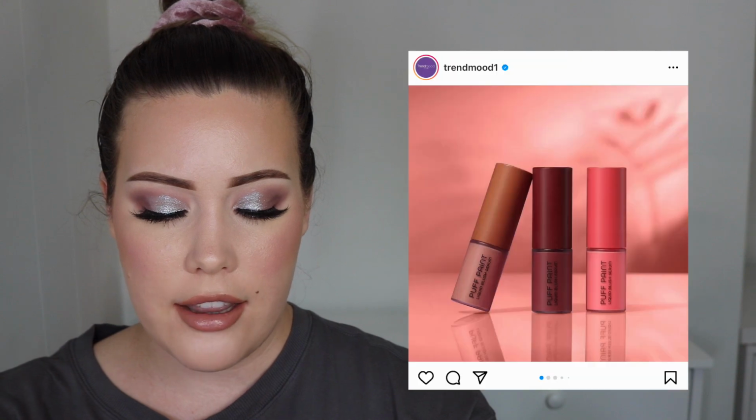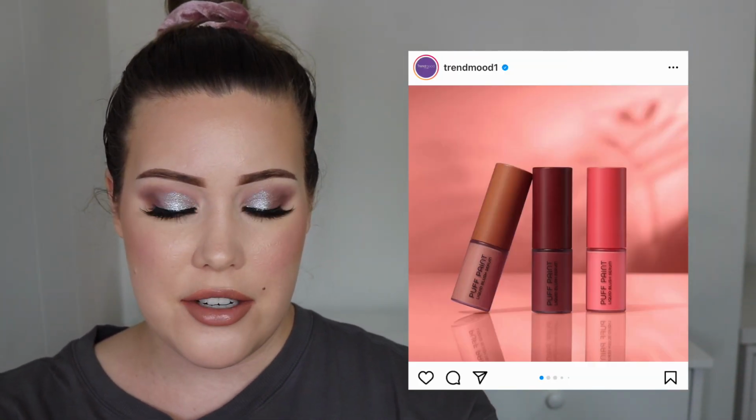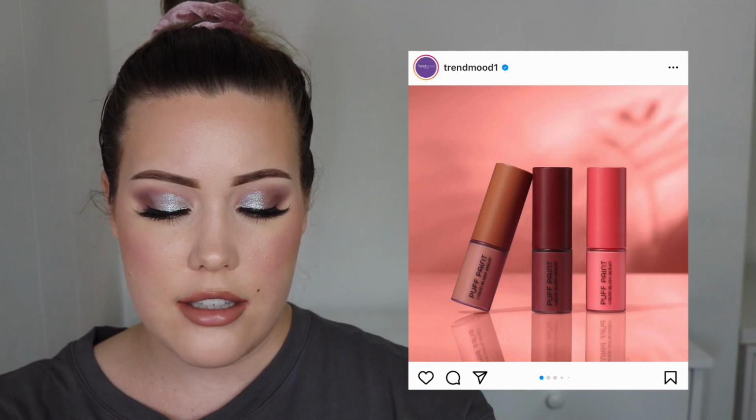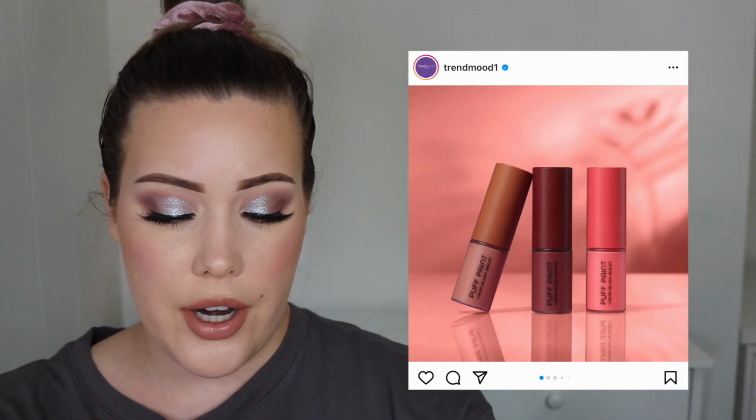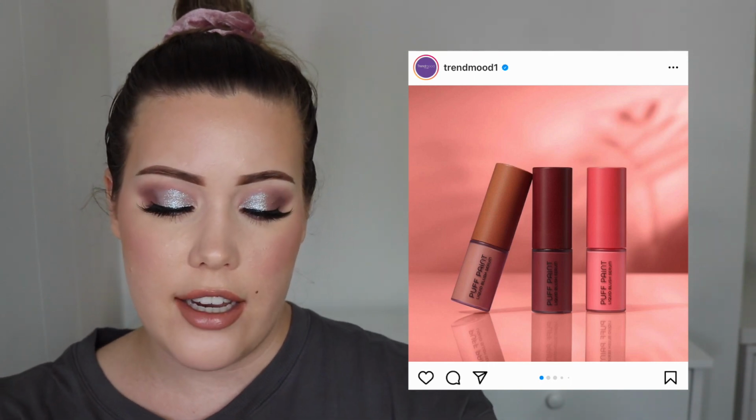Next up, ooh, the Puff Paint Liquid Blush Serum by Natasha Denona. These look really pretty. I feel like the shade range is kind of lacking. They only did 3 shades, but I mean, there's a lighter one, a brighter one, and then a deeper one. So I feel like it's okay. I feel like most skin tones could find a shade here.